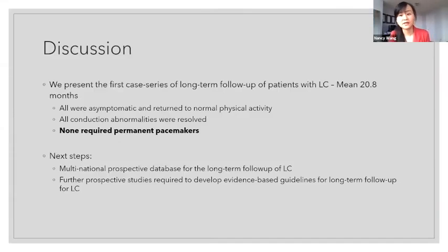Here we present the first case series of long-term follow-up of patients with treated Lyme carditis. At a mean follow-up of 20.8 months, all were asymptomatic and had resumed normal activity with no evidence of conduction abnormalities. Most importantly, none required permanent pacing.